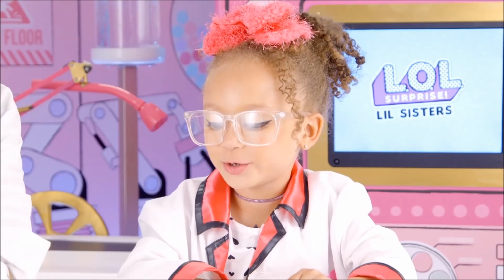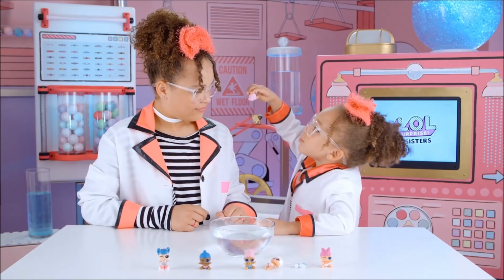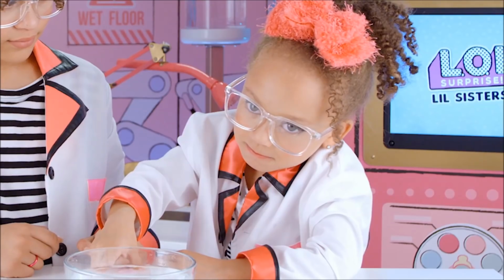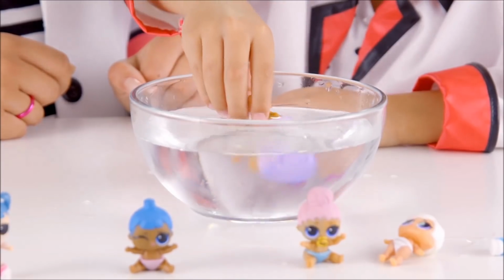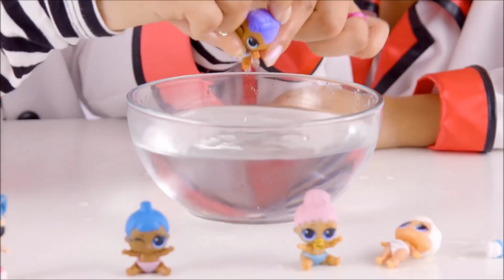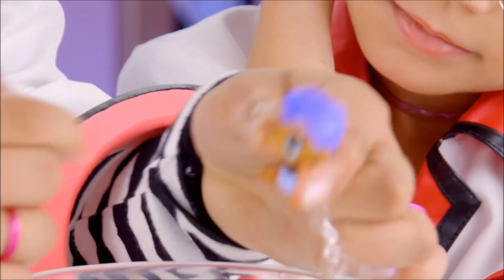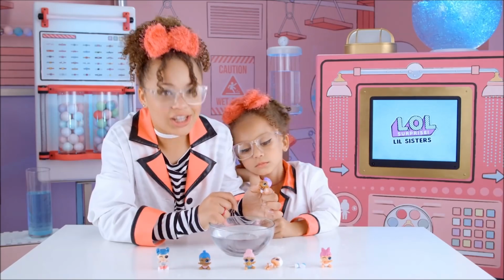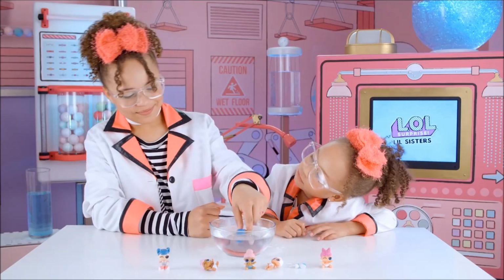So cute. Who's this? This is Lil Grunge Girl. 3, 2, fly. Flying. Whoa. She has tights. She gets fishnets. Her hair turns purple and she gets a black ripped up shirt. She's really grungy.